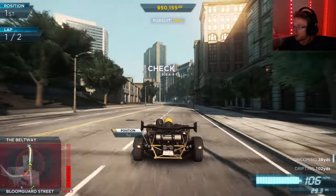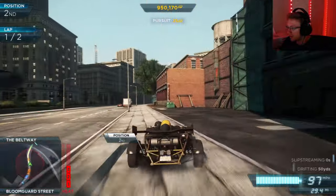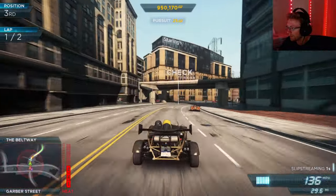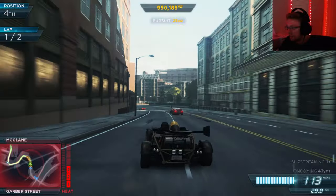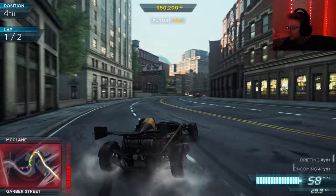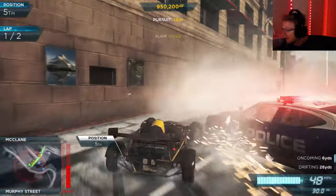There we go. Much better. Oh my god, I thought that was actually gonna wreck me on that corner, but it didn't. Thank God. Now that I look at it, I am the only open-wheel vehicle here. The rest of them are closed-wheeled. Hot damn, man. So, I mean, they're all just bullying me.